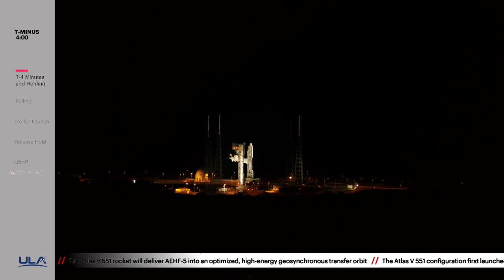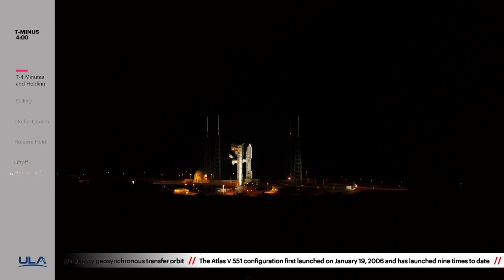We are going to extend the hold. There is an issue with the first stage that's being worked, and a new T0 will be announced when ready.